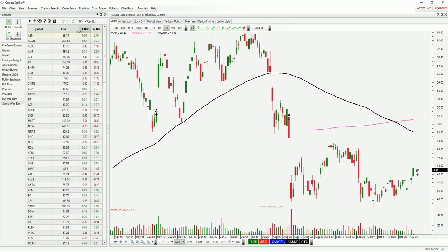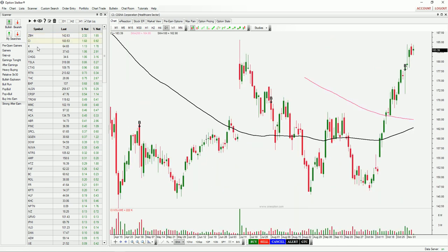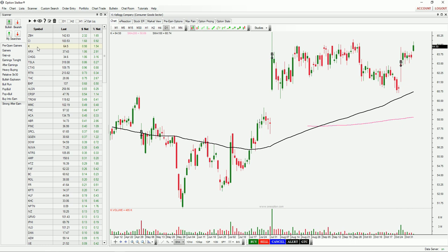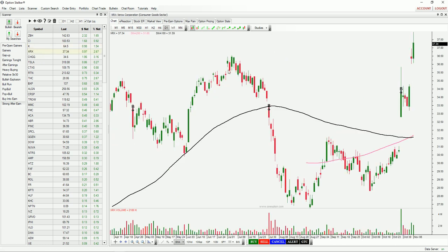Strong after earnings is a really good search to use. What we need to do is sort this because there are so many candidates. Sort it by net change and look for what's at the top of the list. So right now we've got ZBH up there. We've got CI, still struggling to get through major resistance on these. I like this. That's what we're looking for. Xerox, that makes the list.